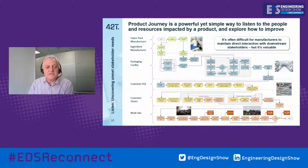And so what a day in the life or product journey analysis like this allows you to do is to really understand how the product is interacting with all the different stakeholders all the way through, including the customer, but also storage locations and perhaps even weak points in manufacturing processes.